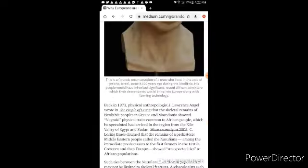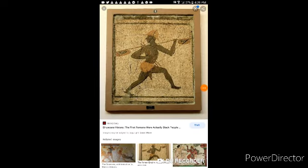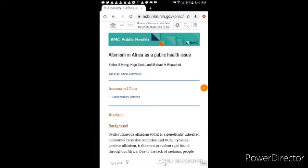Okay, so that's that article, and it's from Medium. And here's an image of the Etruscans, who are the ancestors of the Romans. Okay, so on here it says Albinism in Africa as a Public Health Issue by Esther S. Hong and Hojo Zib and Michael H. Ripa Coley or something like that.